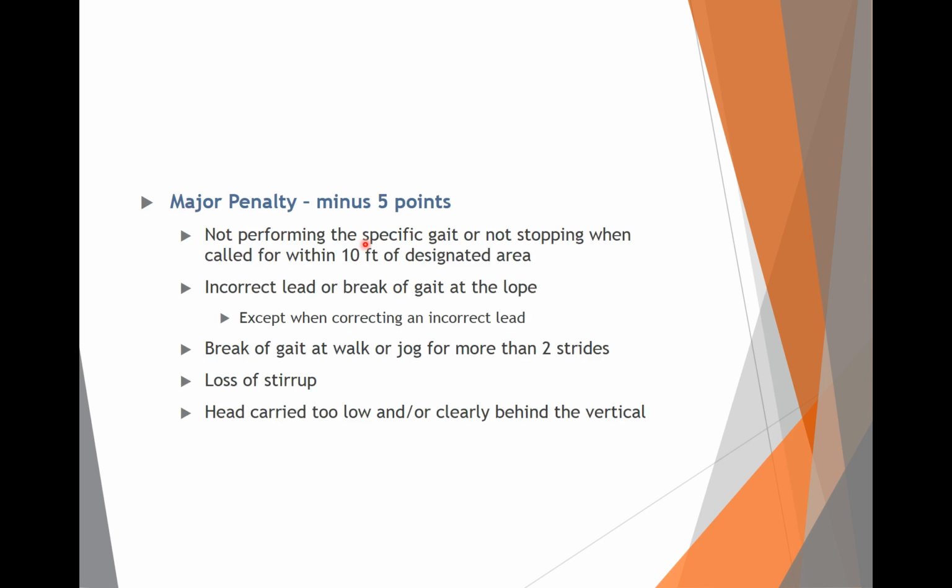When we move to the major penalties, these are now going to be -5 points, and things such as they don't perform the specific gait or stop when called for within 10 feet of where it's supposed to be done, if they're on the wrong lead, or break a gait at the lope, except if they're correcting an incorrect lead. So they pop off in the wrong lead, they could basically do a simple change, and that break of gait is not going to be incorrect, but they will get docked for being in the wrong lead.